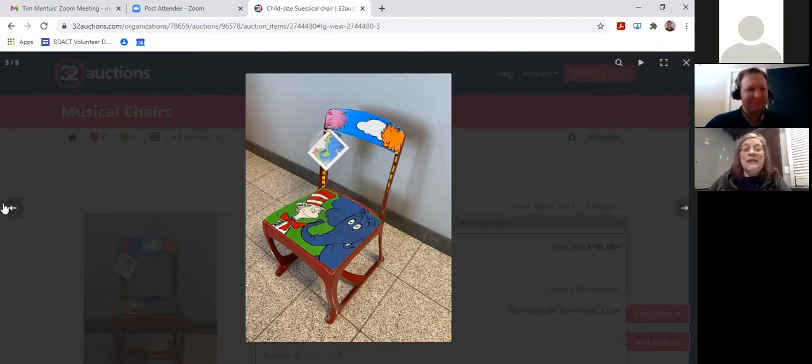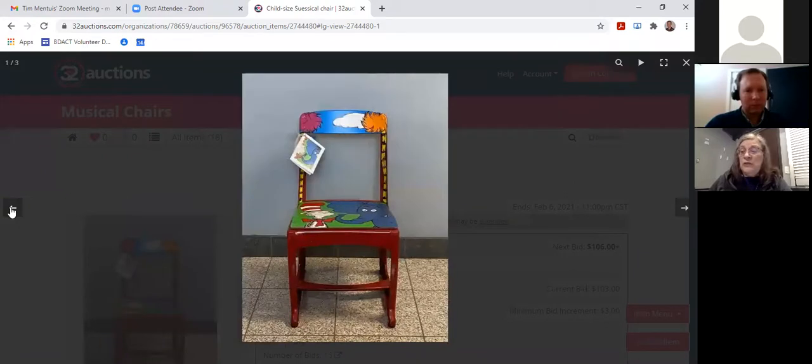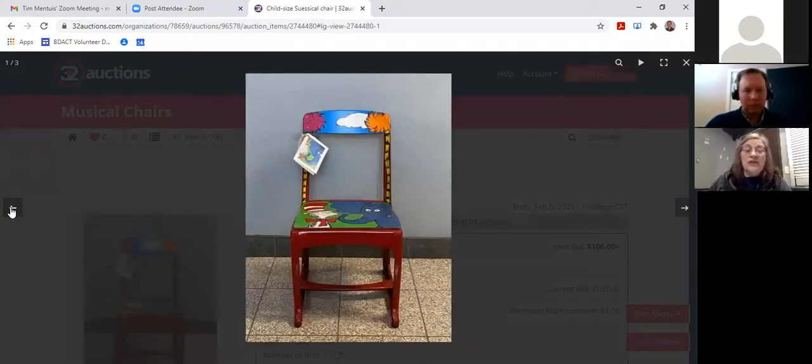Yes, and I will say another thing about the chairs. I mentioned you can use all of them for furniture. The artists all included a finishing protective coat over the top of their painting, so they should be pretty durable. Wow. Let's go to Laura's other chair.